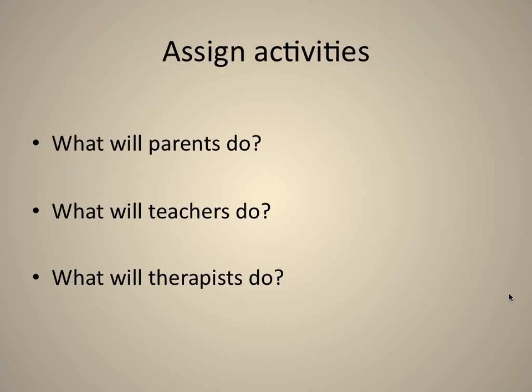Then, once you have that list, you assign the activities. Ask the parents what they want to do at home. They usually have some things that are very high priority for them. And anything that the parents decide is a high priority is definitely going to get done. We know that. And you decide what the teachers are going to do in the context of just the daily classroom routines during various centers or activities, and what activities are more specific or detailed or require one-on-one that the therapist will do.